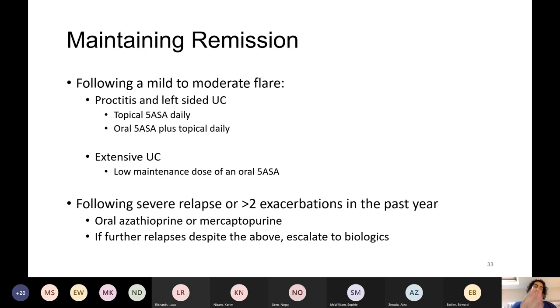And then, as I mentioned in some of the drugs earlier, if they keep relapsing or having severe exacerbations, you can put them on oral azathioprine. That was one of the drugs that I mentioned earlier, but it's probably way out of your remit. It's very specialized. Just be aware of what happens, basically.